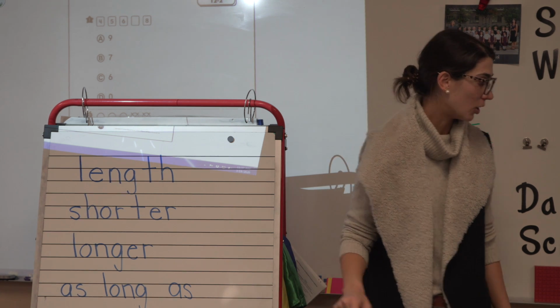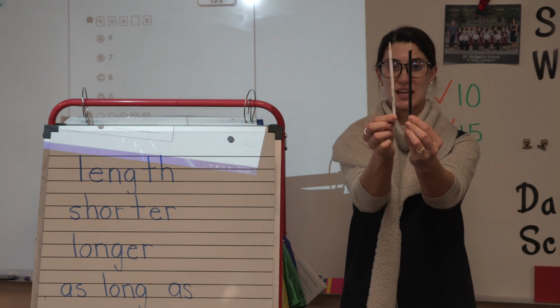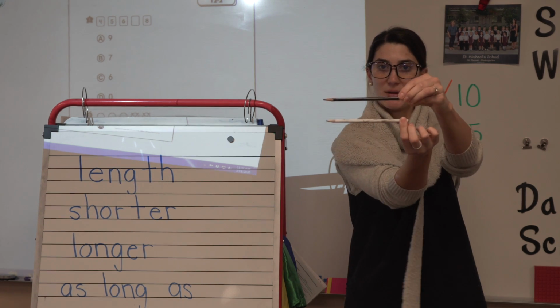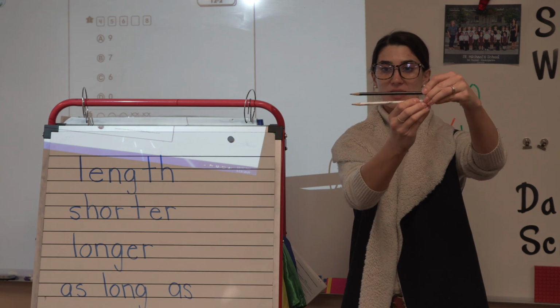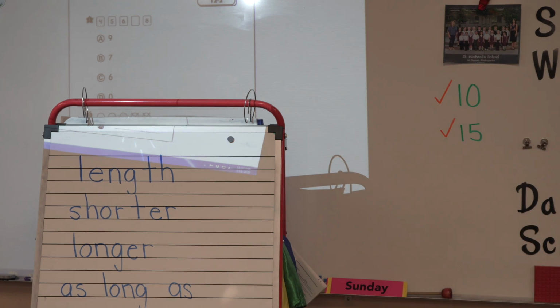For example, I have two pencils here. Hopefully you can see them. I have two pencils here that are the same length, okay? One is not shorter than the other, one is not longer than the other. They are the same length. So that is as long as. The black pencil is as long as the white pencil, okay?